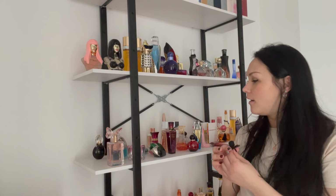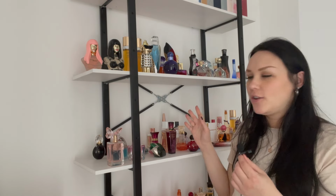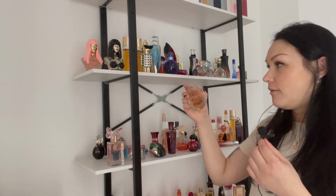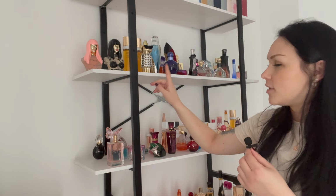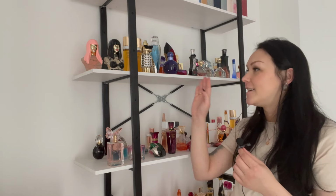Okay, so in terms of the color scheme, I'm thinking this shelf should be those beige amber color kind of perfumes, something like this, very neutral, because I think that's what's the most in my collection. So I'm gonna start with that. I'm gonna move anything colorful down below. Anyways, I'm just gonna start to arrange, okay? Right, so let's start with the golden amber top shelf.